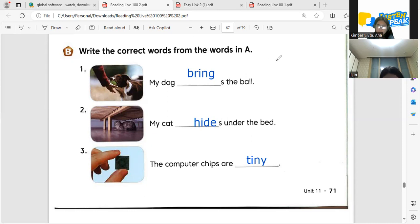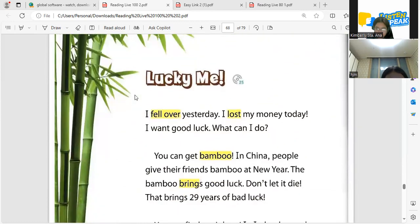So, okay, let's try this one together. My cat hides under the bed. Nice work. And number three. The computer chips are tiny. Okay, very good. 1, 2, and 3. Good job. That's awesome, Jimin.